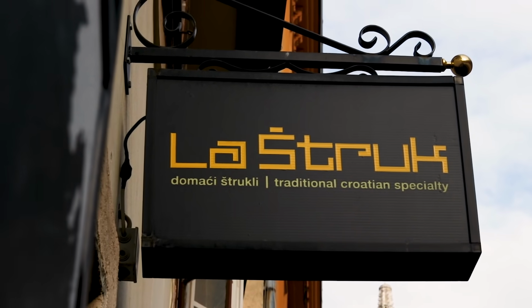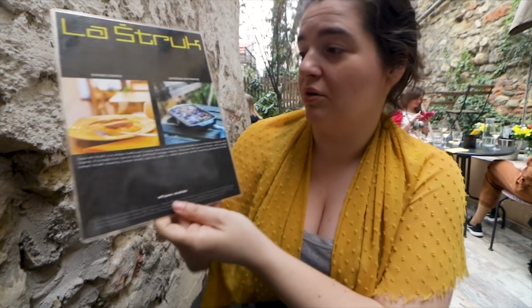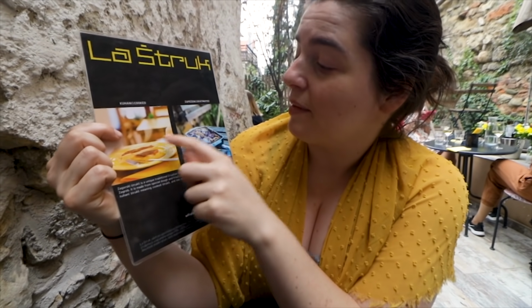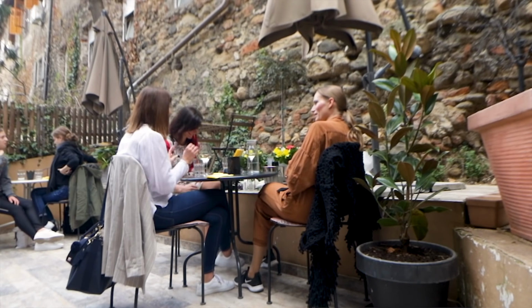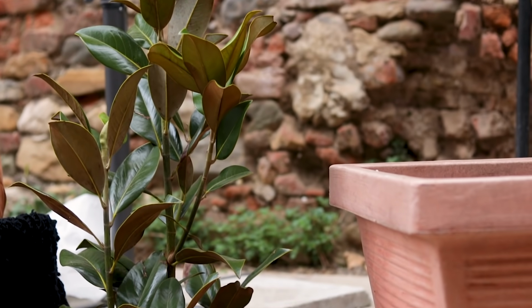This is a restaurant called La Struk, and it serves a typical Croatian dish for this part of Croatia, for the northern part, called strukli, hence the name La Struk. It says here on the menu that there are two types of strukli. It's like a filled doughy dish. There's a cooked type and there's a gratinated type, and since both look awesome, we're gonna try each of them. But it's a beautiful, beautiful setting here, really like a garden with these cool looking rustic walls and nice plants everywhere, and super, super nice. I feel like it's summer.